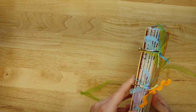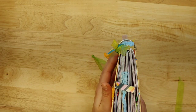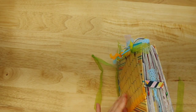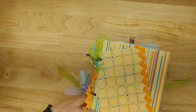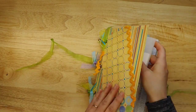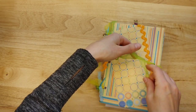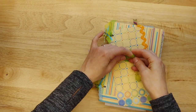And then with it being ring bound, you could probably add things into that if you wanted to, but they are actually signatures. And maybe you could put a family picture on the front and then use it to keep memories for an entire year. I think that would be a lot of fun.